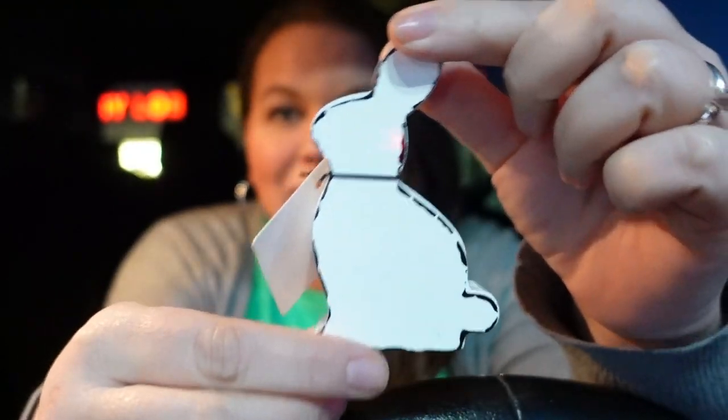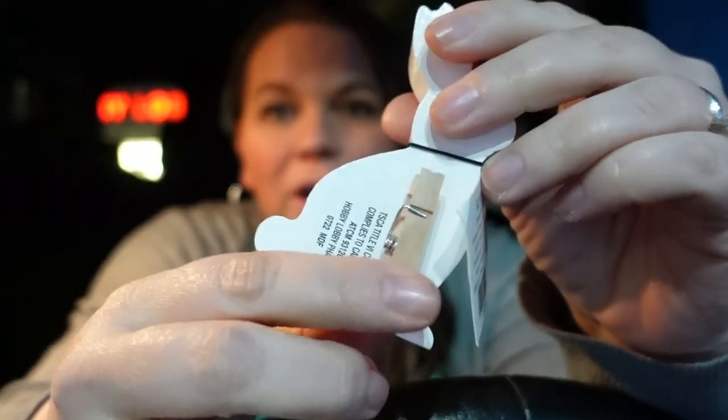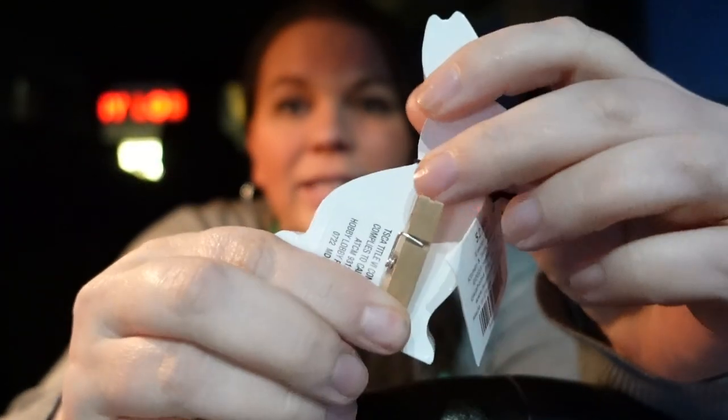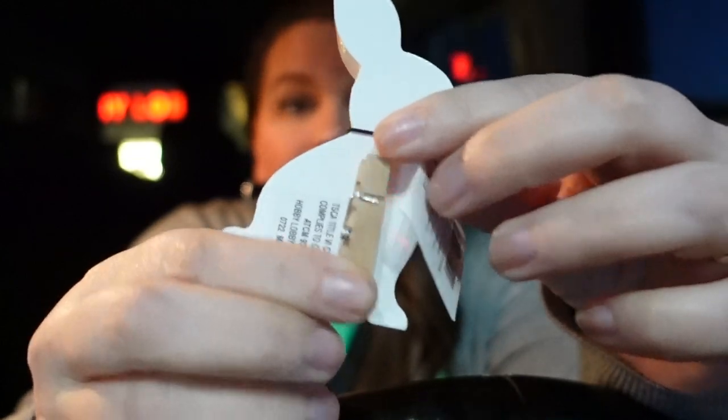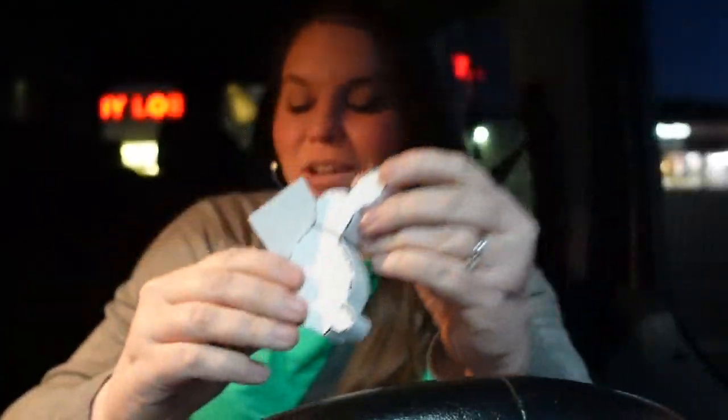And then the last thing that I got in there is just this little bunny just because he's cute and I just want to put him somewhere to decorate. It actually comes with a little pin back here that I guess if you wanted to put a picture or something there, I'm not sure. Yeah, I think that's what it's for, but I'm just going to use it as a little decoration because he's cute.